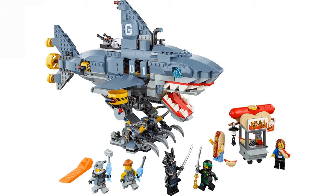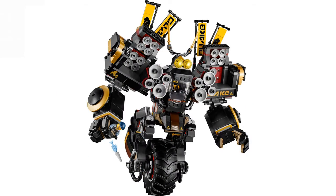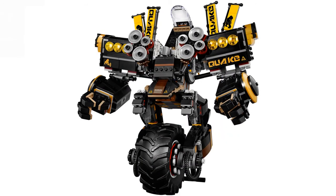Number 5 we have Quake Mech. This is just the best ninja vehicle in this movie. I think it's a very nice motorcycle with a lot of speakers, because Cole loves music in the movie, and the speakers are actually flick fire missiles, at least some of them. Of course you can open up the cockpit, and I just love how they use only one wheel, and it's a very big wheel, and I think it's a very nice set.